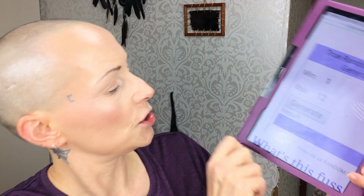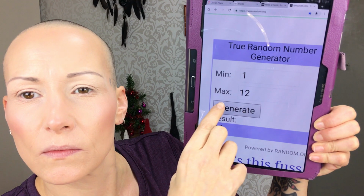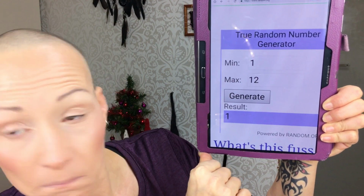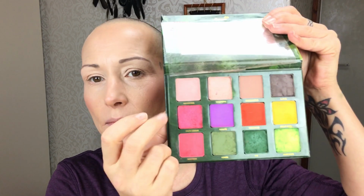The next shade is going to be number 1. Okay, that is the color Harmonia, which is a very, very soft pink. That's this color. So let me swatch it underneath. It probably won't show up. I used it before. It's a very, very pretty color on the eyes. Soft pale pink. So there is that one.